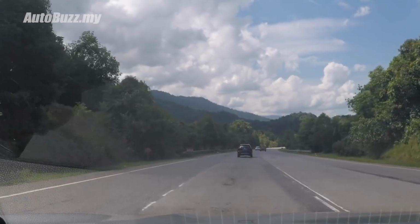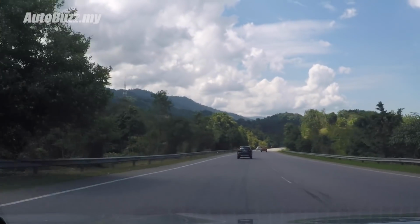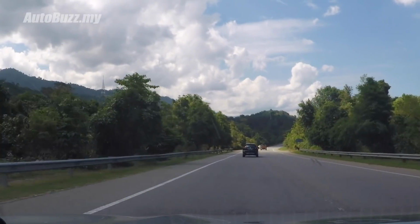So right now, I'm just going to push on and head to Belum Rainforest before sunset.